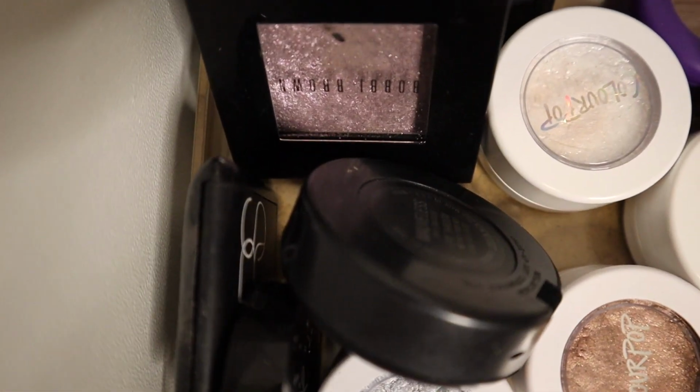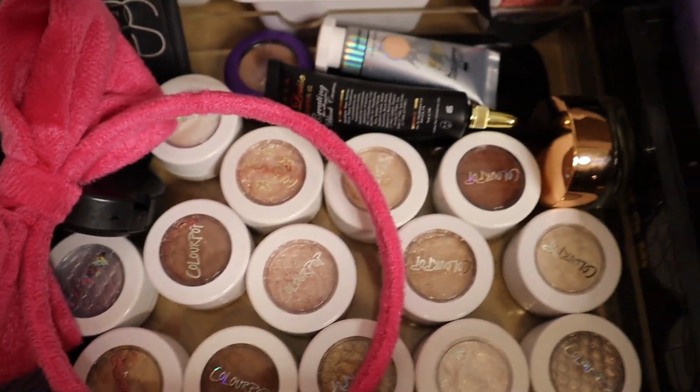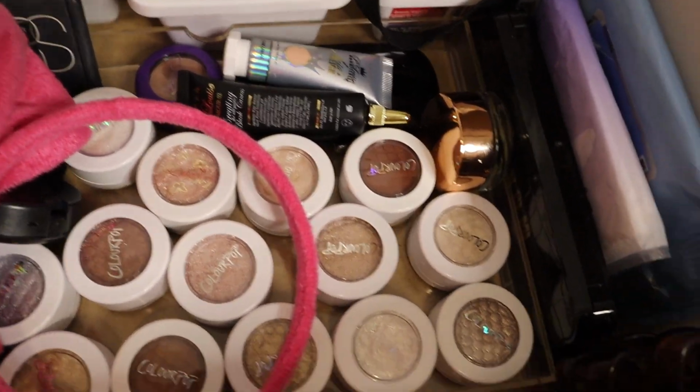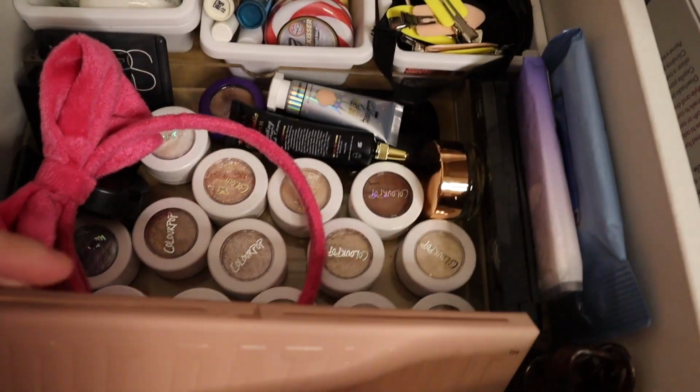This one from Bobbi Brown is one of my favorite ever. I have loved that so long, and I just pop it on my eye, on my whole lid when I'm going out somewhere, and it's amazing. I also have the Nudie Patootie palette from Laura Lee. I love her so much, so I had to support.